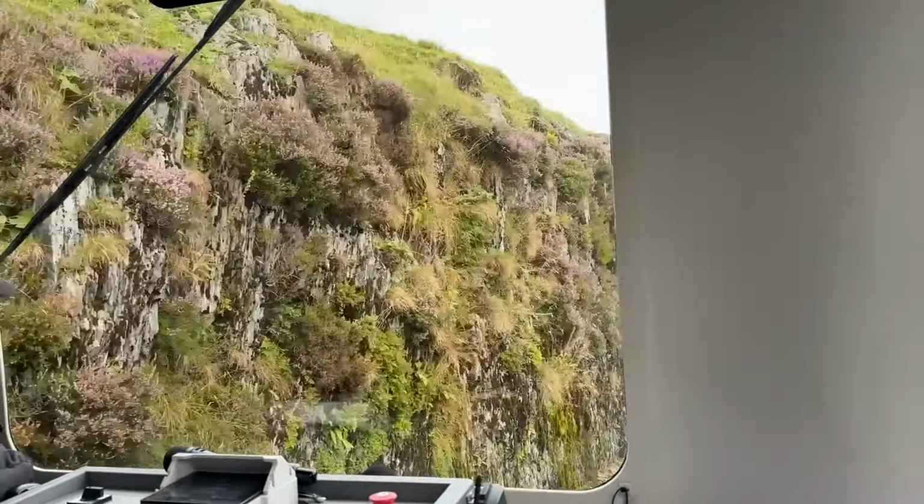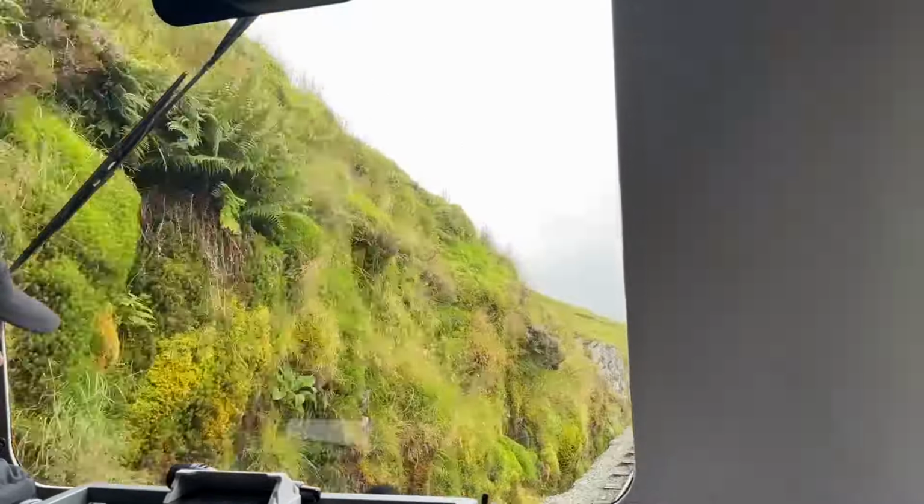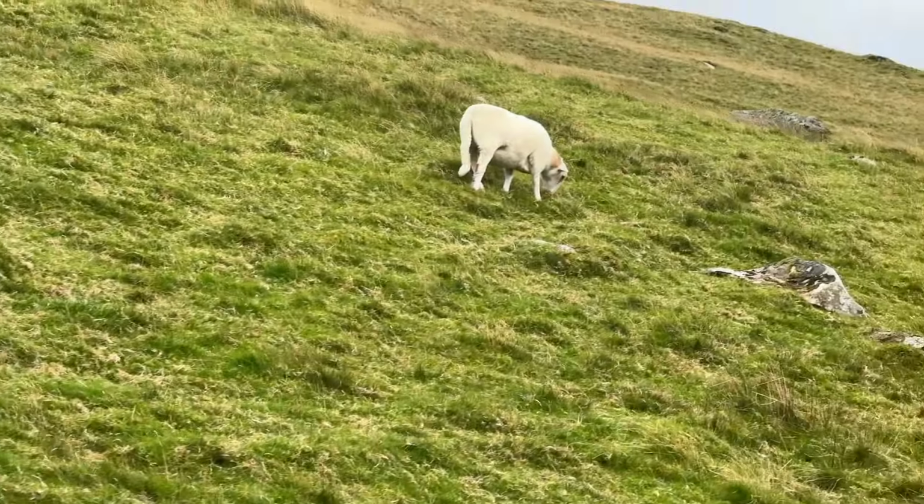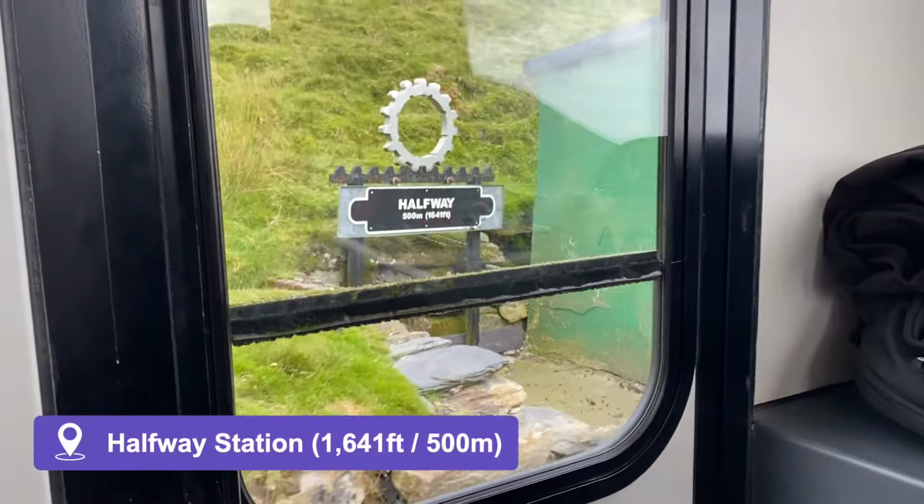As we made our way up, it was interesting to learn that the driver of the train sits at the back, while the driver in our compartment is in charge of inspecting the track to ensure no sheep are blocking the way.